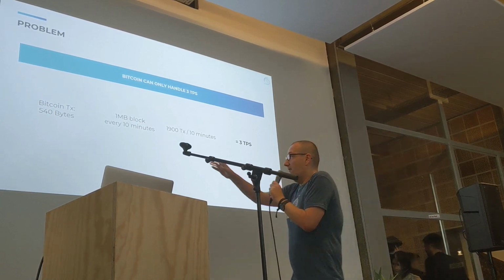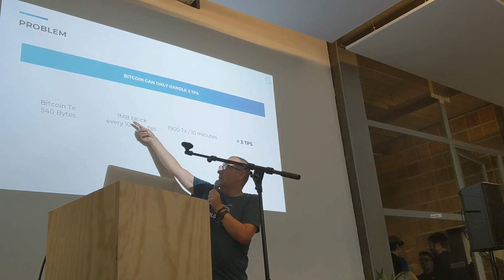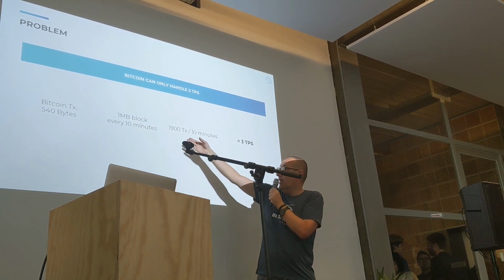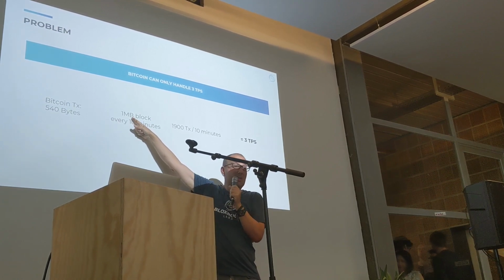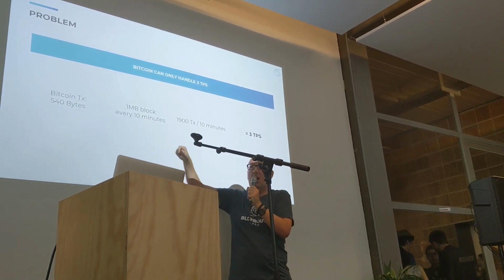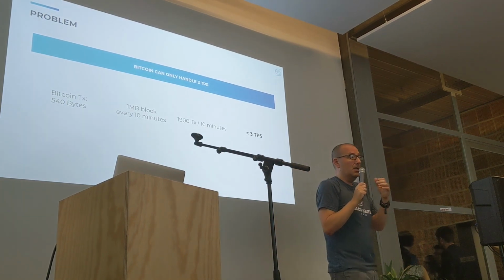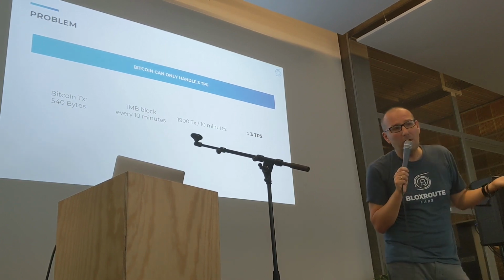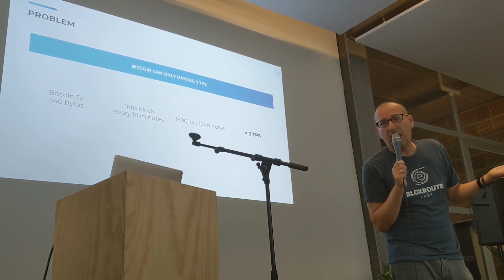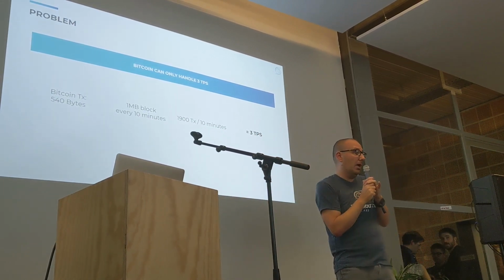There is a parameter in Bitcoin called block size, which is 1 megabyte currently. So if you do a little bit of calculation and think how many transactions you can put in a single block, that ends up being about 1,900 transactions can be generated every block. If you do a little more calculation and convert minutes to seconds, you end up with this famous 3 TPS.